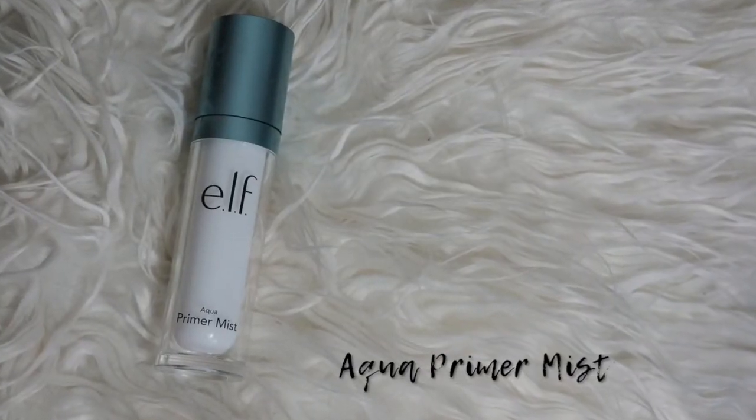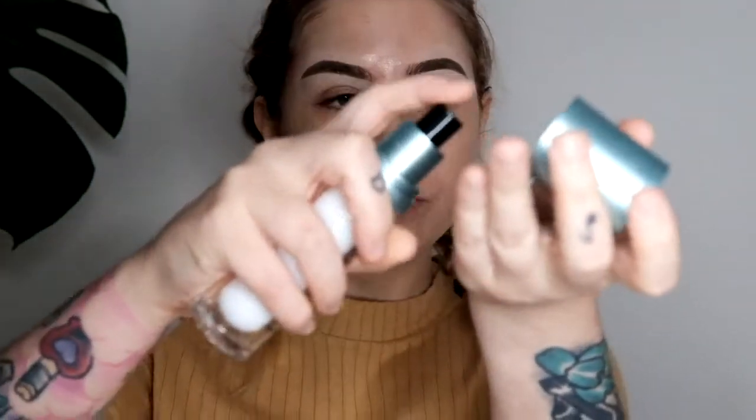Aqua Priming Mist. So I've seen a bunch of people test this out on their channels, and it's so funny to see the reactions of people when they use the mist. It is so crazy, it's just a lot. So I don't really use that often because of that reason, but when I do, I prefer to spray it into my hand, even then it's a lot.